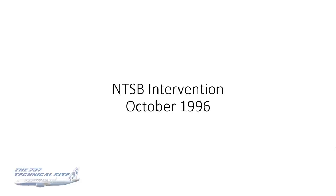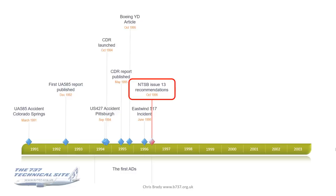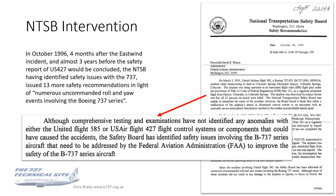At which point, the NTSB decided to intervene. So in October 96, which was just a few months after Eastwind 517, and almost 3 years before the final report of US 427 would be concluded, the NTSB, having identified safety issues with the 737, issued 13 more safety recommendations in light of, as they put it, numerous uncommanded roll and yaw events involving the 737 series. So good on them. They knew their investigation was not complete. However, they had enough circumstantial evidence to go on that the 737 was having all kinds of roll and yaw events, and something needed to be done.